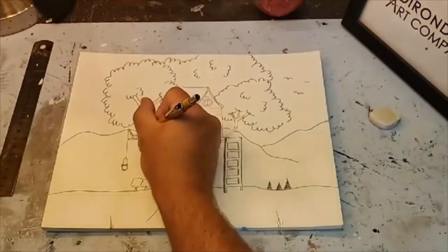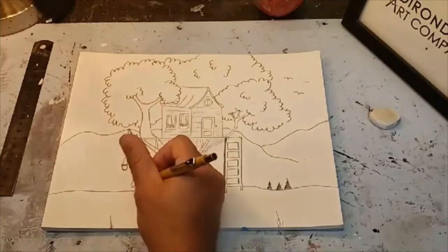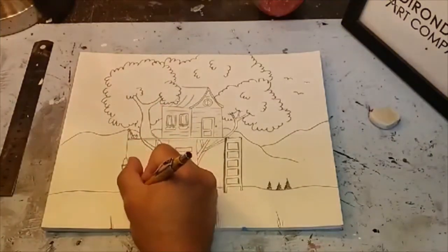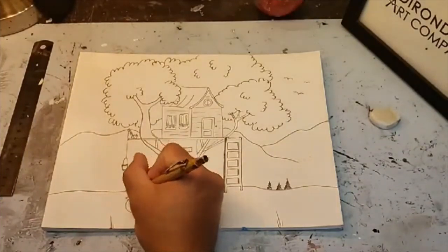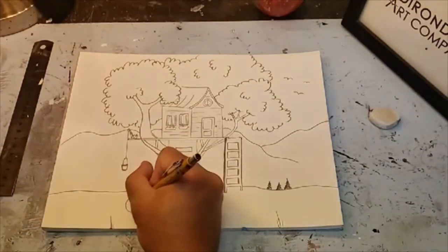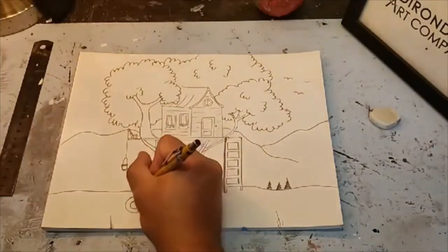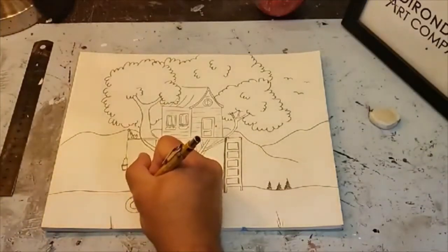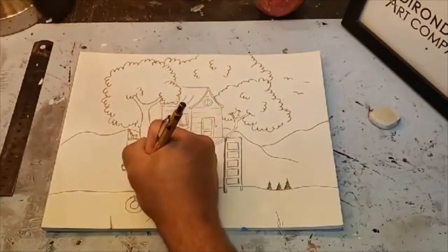Maybe if we go straight down from here, we can do a tire swing. So the tire is really the only tricky part. So I'm going to draw a circle. And of course, I'll draw another circle. And then you want to draw the rope coming from all the way down.